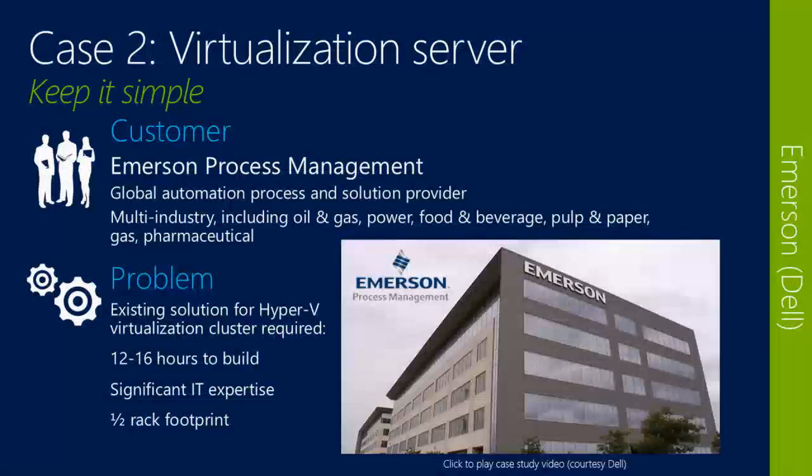Emerson Process Management is a large operation, and their job is to introduce new automation systems into businesses. A wide range, you can see here: oil, gas, power, a variety of standard traditional businesses that have similar needs, though, when it comes to automating their process. And so their job is to both spec and deploy these systems.